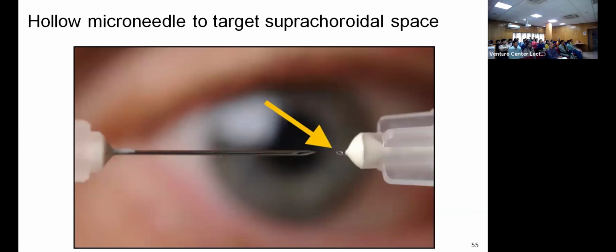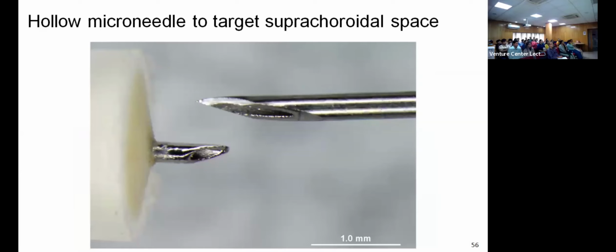Here's a picture of one of these microneedles shown next to a conventional hypodermic needle used for intravitreal injection. And if you take a closer look, you can see this needle is about 0.5 millimeter in length. It's made of stainless steel, looks a lot like a hypodermic needle, but it's really small. And in fact, quite frankly, the way that we make it is, we buy a 30-gauge hypodermic needle and we cut it off short. So it's actually pretty simple to make. To make it sufficient quality for human use, you do a little more effort, but that's the basic way to make it.